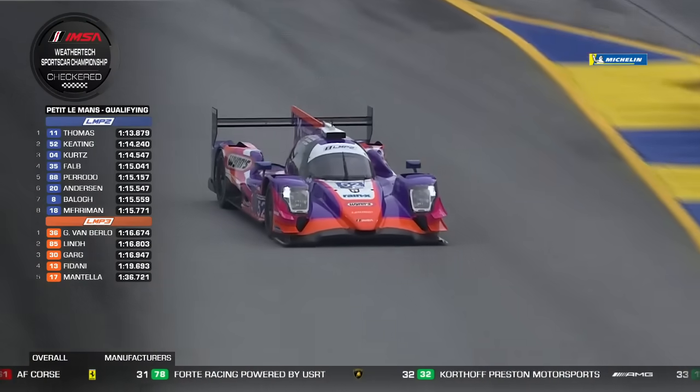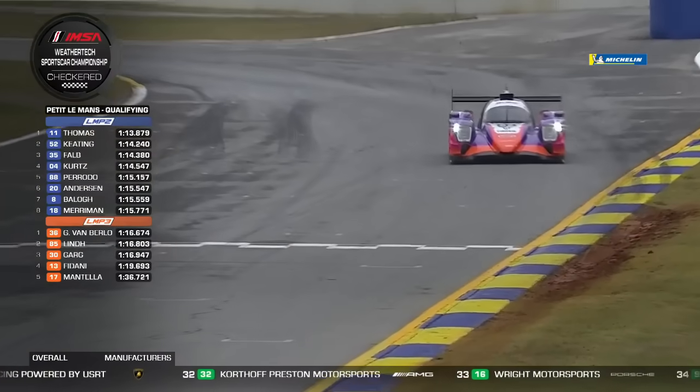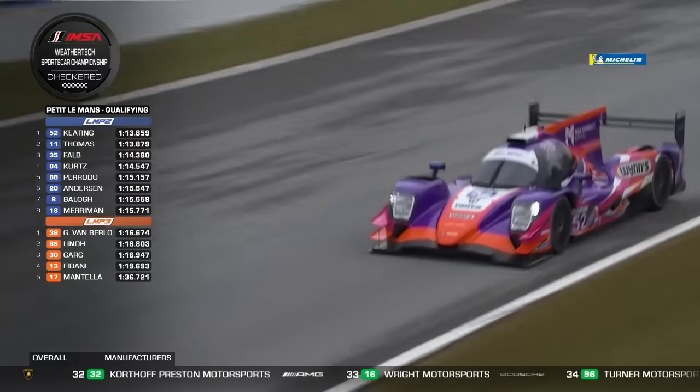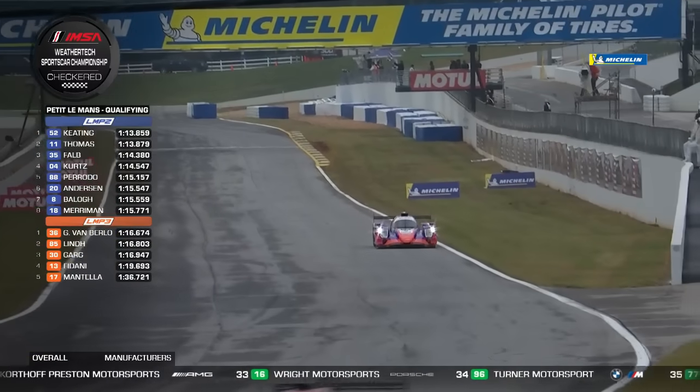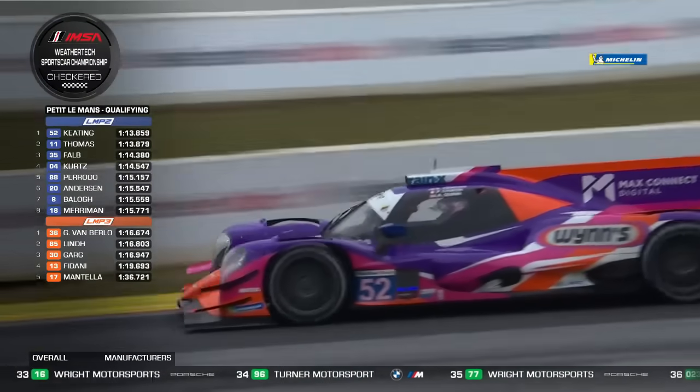Stephen Thomas, does he reset the time? 13.879. No, he lifted right off. Here comes Ben Keating. This is his chance for pole position. Comes across the line and takes it by 0.020 of a second. Ben Keating in the winning car.